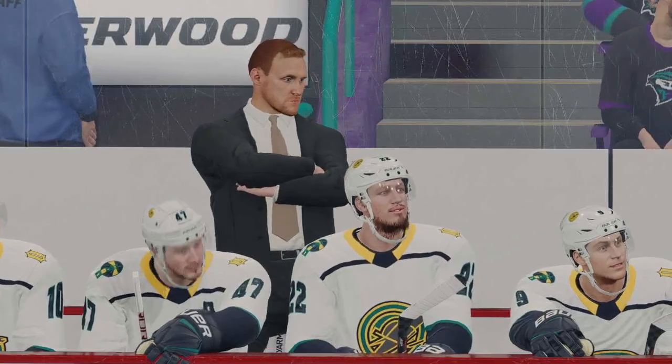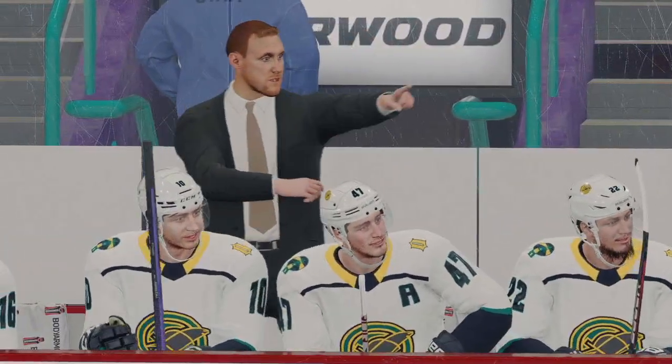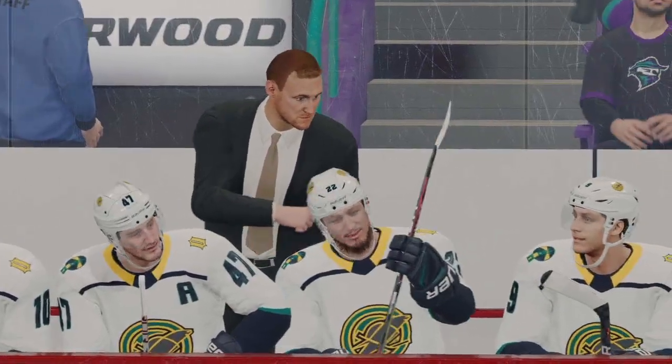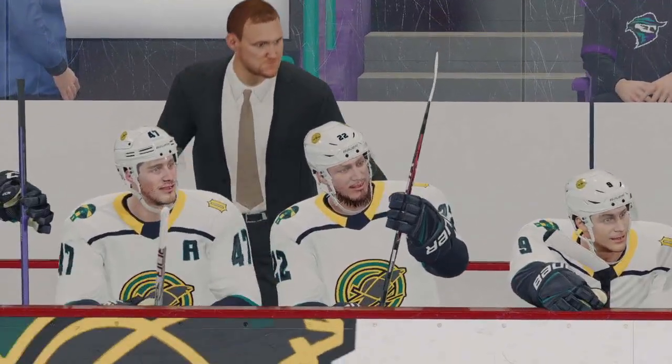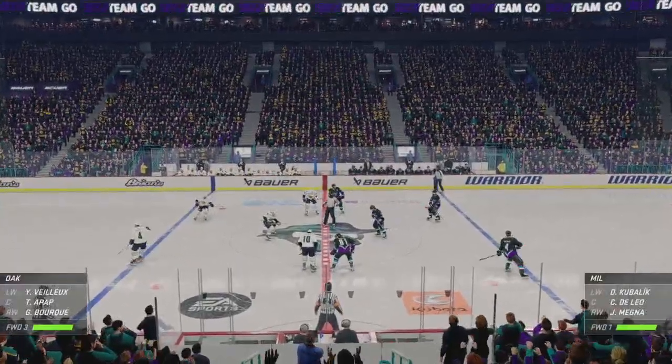So the team will take the lead after that power play goal, and the coaches smile behind the bench. I think he gave a little bit of a fist bump there as well, just recognizing the efforts of the unit. Oakland's aggressive start has paid off because they've got one on the board.